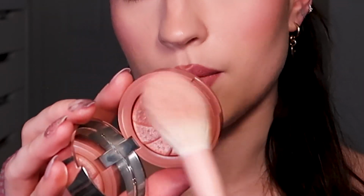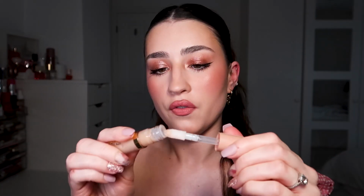Just gonna finish off with some nice glowy blush. This is the Ciate Glow to Blush in the shade First Date. How stunning. I literally cannot get over these blushes. I talk about them all the time on TikTok, but they are just the most gorgeous blushes I think I've ever tried. They're kind of like a highlighter and blush in one, but they just give you such a nice glow, and the formula is so buttery. I'm obsessed. Just gonna finish off with a tiny bit of gloss, and yeah, that is the completed finished look. I really like it. I feel very Valentine's Day-esque.